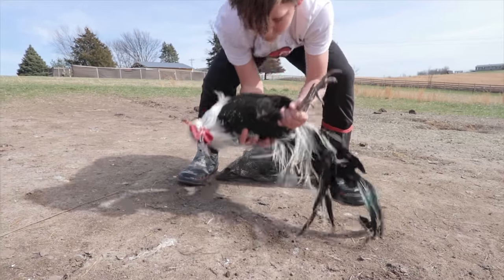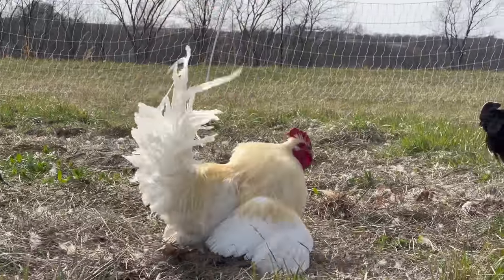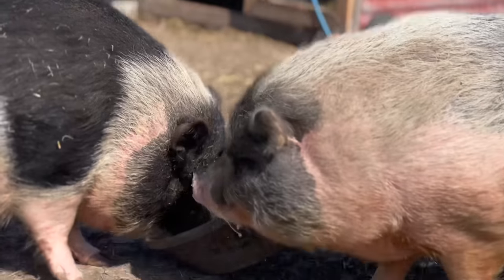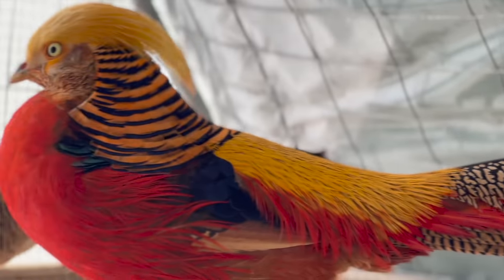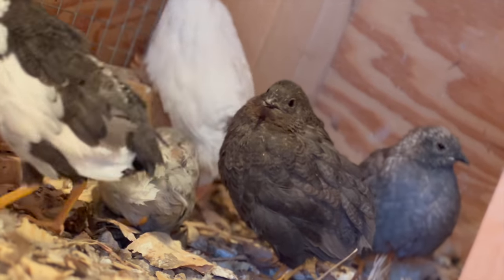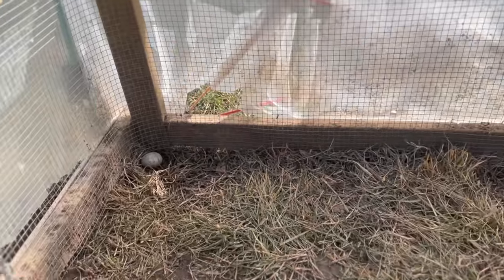But in the process of doing our chores, moving the chickens, a fight broke out between our two favorite roosters. What is gonna happen? Ducks, got one egg.